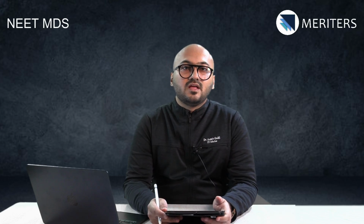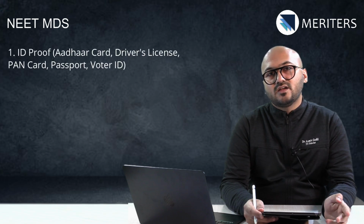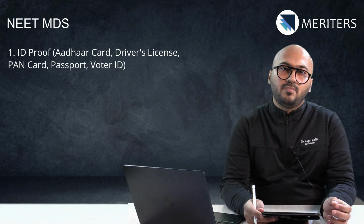Hi dear friends, here are the 5 set of documents that you need to prepare prior to filling your NEET MDS application form. First is proof of ID. You can either have your Aadhaar card, voter ID, PAN card, passport.